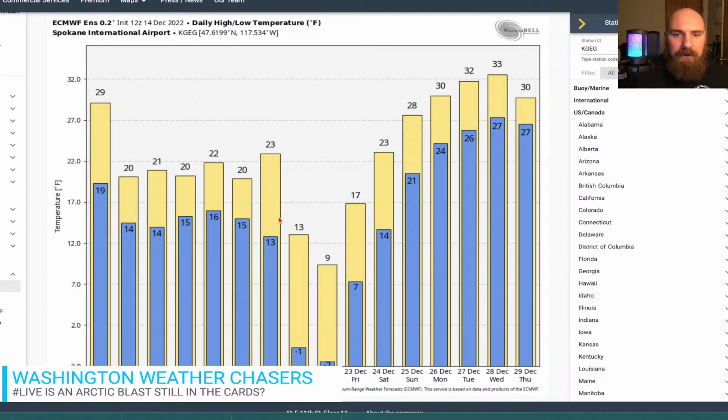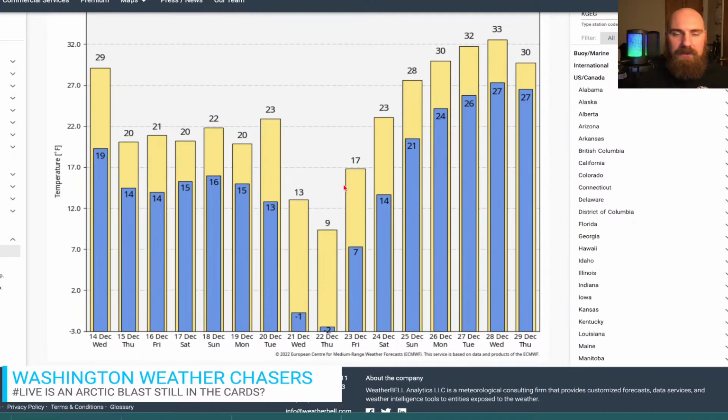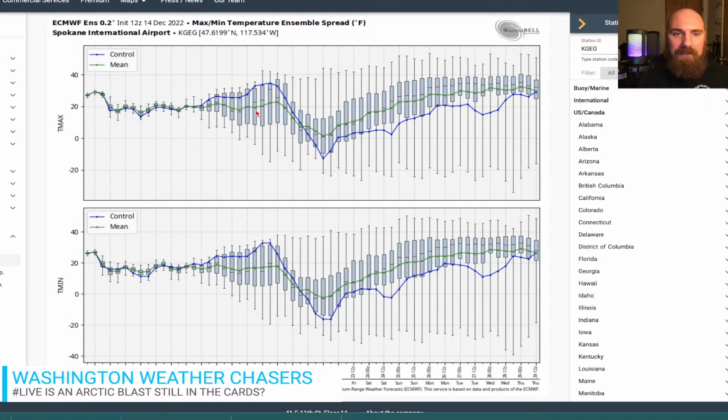Looking at temperatures for Spokane, it's still looking like you guys are going to get pretty cold. Maybe not as long duration cold as we were initially thinking, but there could be a couple days in the middle of next week where you have highs in the teens and you can still get below freezing. But if we look at this, there's a lot of variation. Basically, for the temperature max, by the time we get out to Wednesday, some of the members show it being close to 40 degrees for a temperature max. Some of the models show it being like down to negative 20, which is nuts.